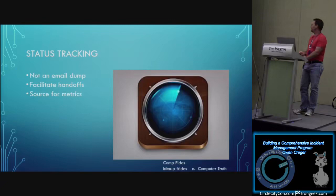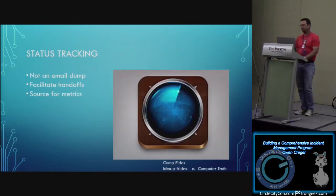Several different ways you can do it. I've built up a SharePoint site before to handle it. There are several different commercial products that you can go out and research and buy that'll provide this as well. The other thing that the status tracking will provide you is, as you're collecting this information and maintaining it within your status tracking tool, you'll be able to pull that data out and use it to generate your metrics later on.